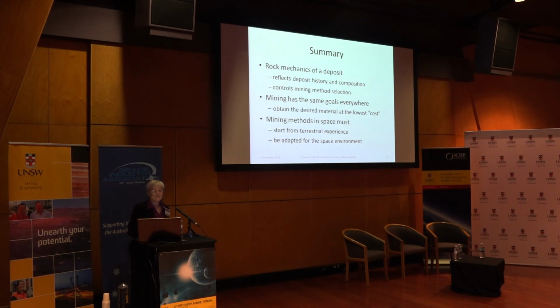But the whole idea is to obtain the desired material at the lowest cost. Now, cost is not necessarily dollars. It may be energy. It may be time. Just because we think of profit here on Earth doesn't mean that's how we're going to always be doing it. Mining methods in space, though, must start from the terrestrial experience, because by some measures we've been doing this for roughly 300,000 years, digging things out of the dirt to use. But it will also have to be adapted for the space environment.